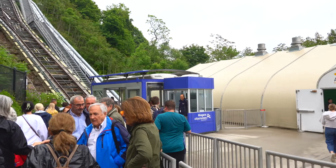It's actually more impressive being on the shore down here. You get a bigger feel of what Niagara, or the feel of the area, is all about. Hey, the funicular is running now, so we'll try to get on that later. On the other side, you can see where you would board the Maid of the Mist.